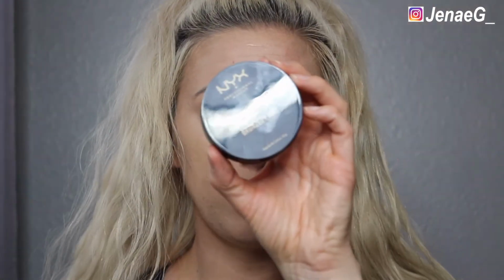I'm gonna use my NYX Matte Bronzer. Powder brush. I'm not gonna do like a crazy contour. Just wanna give myself a little bit of color back. So I like to start in the hairline.